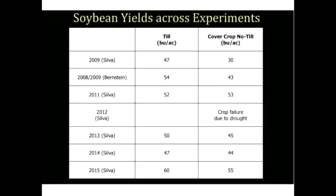The first year that I did this, our tilled soybeans were 47 bushel an acre as organic, cultivated soybeans, no-till at 30 bushel an acre. I think this is reflective of the learning curve here. Just, again, making sure you get that equipment set right, making sure you get good rye biomass. But the longer that we've done this, the more experience we have, we see this yield gap close.